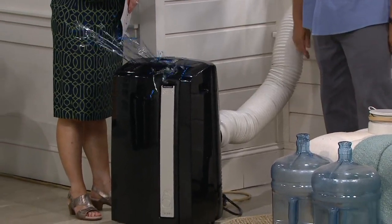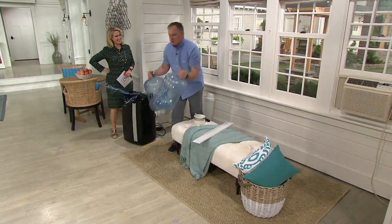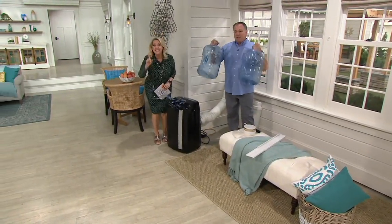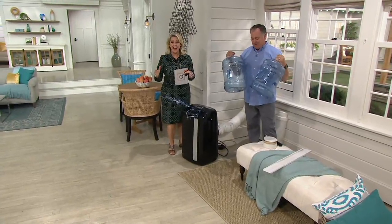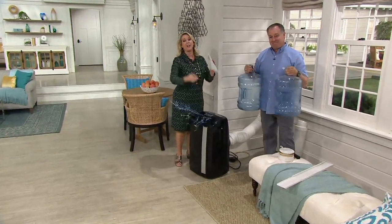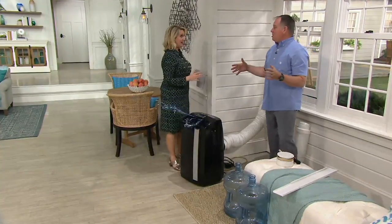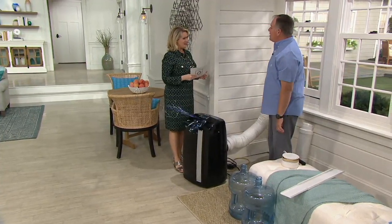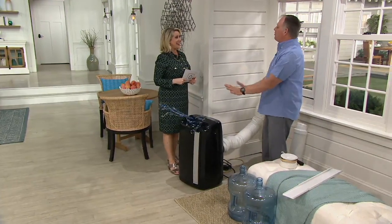But how much water can it take out? Okay, 80 pints. 80 pints is 10 gallons of water in a day. A day? A day. It can take 10 gallons of water out of the air and send it outside per day. Think about that. That's incredible. A lot of other dehumidifiers, when the bucket fills up, you've got to empty it. Do you want to empty the bucket 10 times every single day? No. This does it for you.